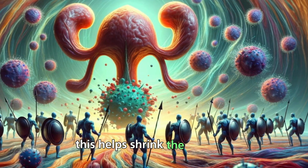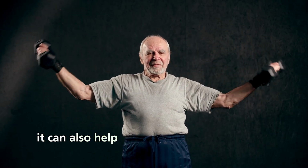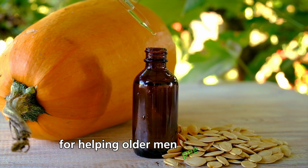This helps shrink the prostate by treating the root cause. As a bonus, it can also help maintain muscle as you get older. Now let's discuss pumpkin seed oil, another powerful herb for helping older men pee properly.